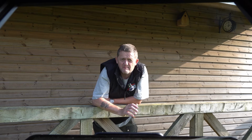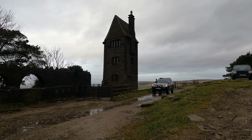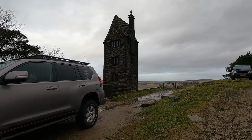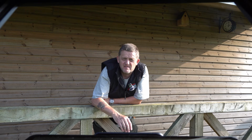The public byways. Now that you're prepared, enjoy the adventure, explore the hidden gems of the countryside. It's an absolutely fantastic hobby. Remember, green laning is about more than just driving. It's about connecting with nature and preserving these historic trails.